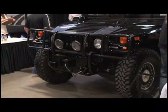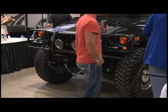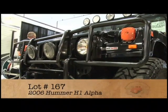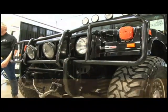And here was a proper H1 Hummer with a Cummins diesel in it, where a lot of them were produced with the gas engine. But this was even more rare. It's the Alpha A1 with the Cummins turbo diesel. So it was very, very rare. And I'm looking at the audience as the bidding's going on, and people are scratching their heads because they had no idea what they were looking at.